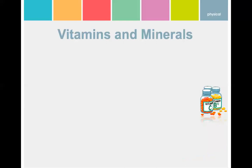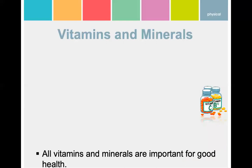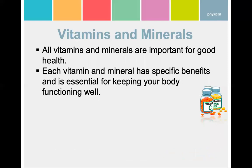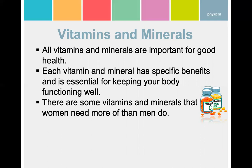I also wanted to touch on vitamins and minerals here. So all vitamins and minerals are important for good health, and they tend to work together in your body. Each vitamin and mineral has specific benefits, and it's essential for keeping your body functioning well. So each vitamin and mineral has a specific role that it is playing in your body to keep you healthy and to keep your body functioning. There are some vitamins and minerals that women need more of than men do, and we're going to be talking about 5 of these here shortly.